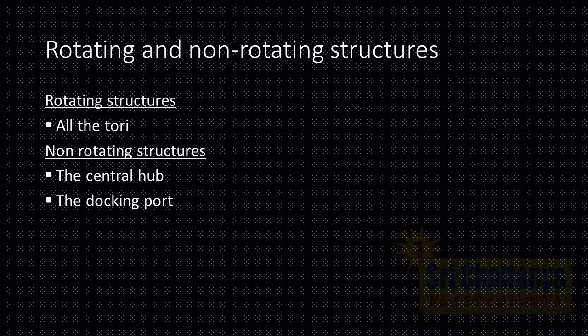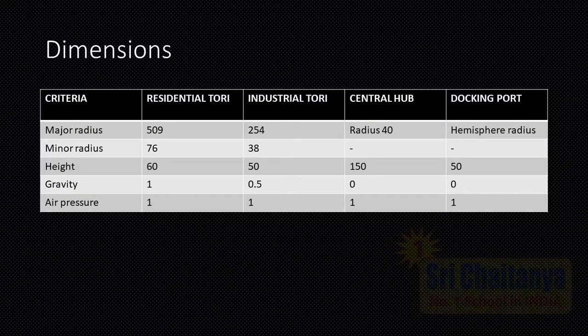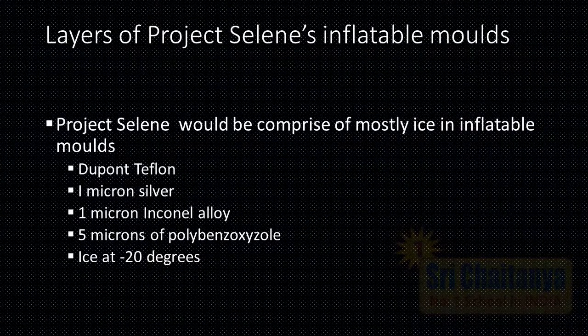Classification of rotating and non-rotating structures is important, as rotating structures consume energy whereas non-rotating structures do not. Here we have the pencil sketch of Project Selene's structure. Dimensions of the different structures of Project Selene. Layers of Project Selene's inflatable molds.